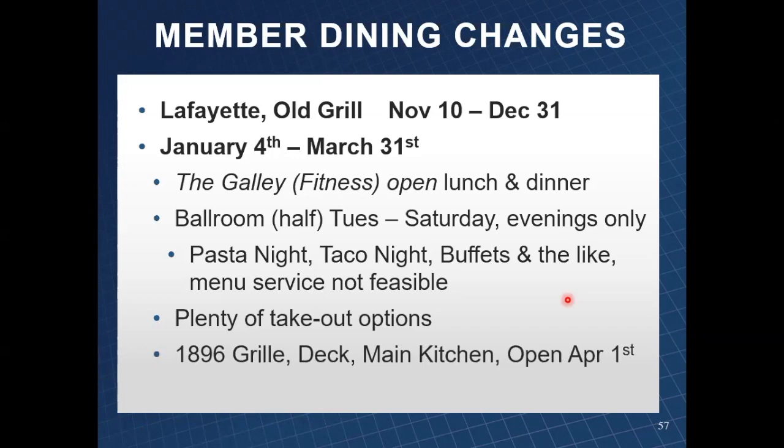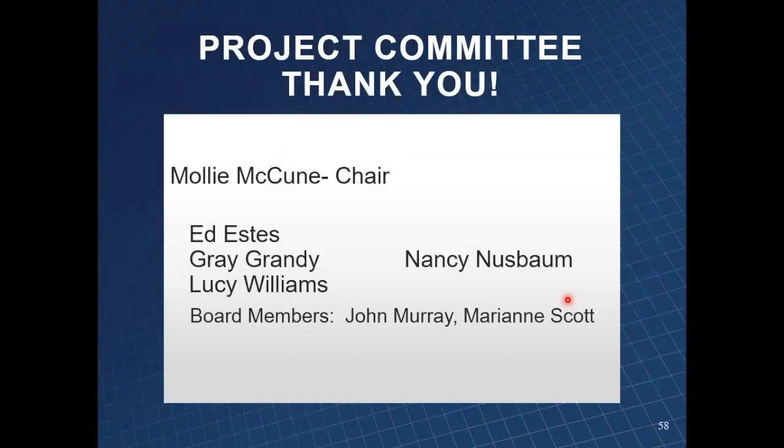But as I mentioned before, light at the end of the tunnel. 1896 Grille, and the deck and the main kitchen open April 1st. And you'll probably forget about the rest of the building under construction because it's going to be so spectacular in those two restaurants. So I want to thank the committee chairperson in charge of the project, Molly McCune, and her committee of Ed Estes, Gray Grandy, Lucy Williams, and Nancy Nussbaum, and our board members John Murray and Marianne Scott, who have been working very closely on this project too. Thank you, everybody.